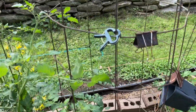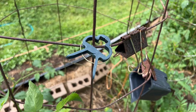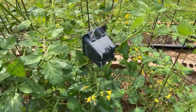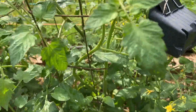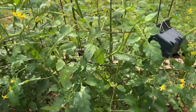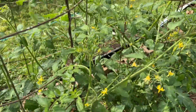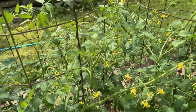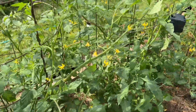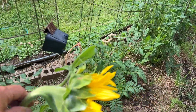I do need to get these labeled. Here's one of those little clamps that I got at the dollar quarter store. This variety of tomatoes is called Sugary. I don't know exactly what it's going to look like either. This is the first time I've planted it. I need to get it down here and stake these tomato cages because they would blow over in a good wind, and we're supposed to be having a thunderstorm this afternoon. But look at tons of blooms on here. And another sunflower that I need to get some support with.